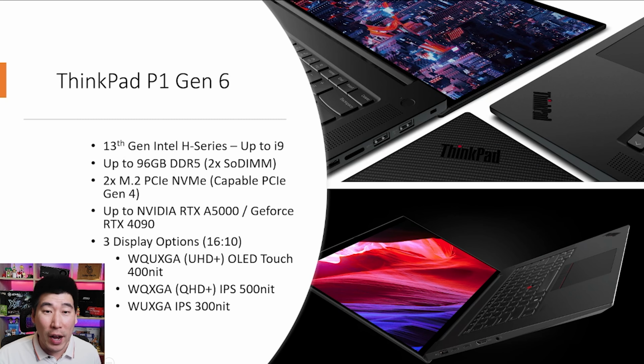Now, the next one that we'll see on the line is the ThinkPad P1 Gen 6. This is a little bit of a cut down version of the P16. It is using the H series processors, and it has the capability of supporting up to 96 gigs of memory. This is running off 2 SO-DIMM slots, and unlike the P16, this one does not have support for ECC memory. So if you want ECC memory support, then you need the P16 Gen 2. And again, it still has the 2 slots of M.2, and you'll see also that the storage is now PCIe Gen 4, so faster storage ability in the P16.